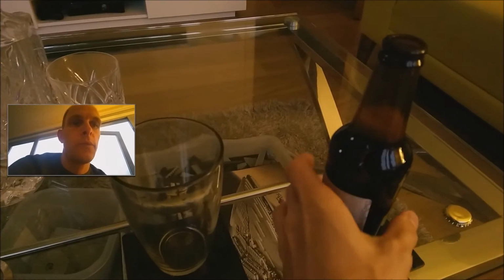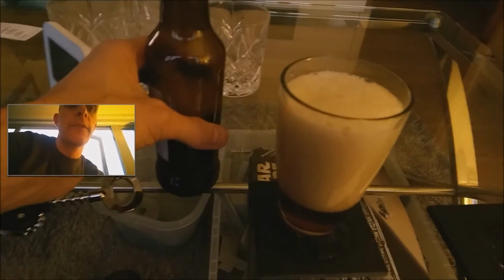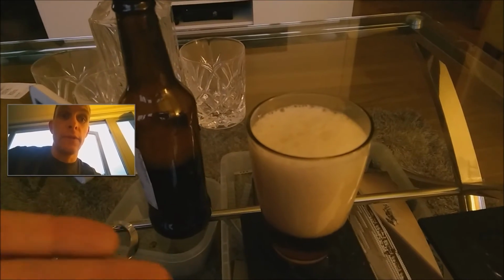Oh gosh, I hate it when people do really bad camera work. So this is called, obviously the person whose barbecue I'm going to is Eileen, so this is called Eileen When I Fall, and it's supposed to be a Blue Moon clone. Now you'll remember that last time I poured this, there was no head. That's now not the case.